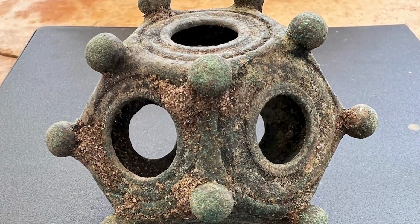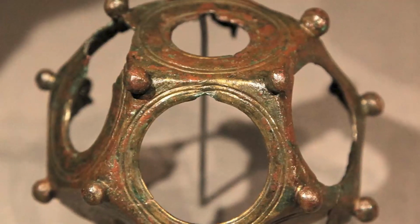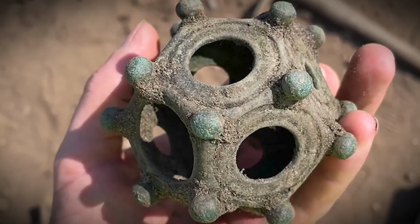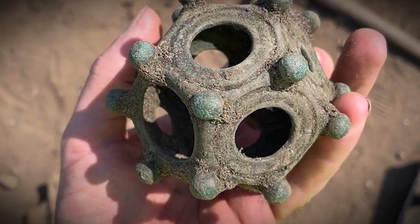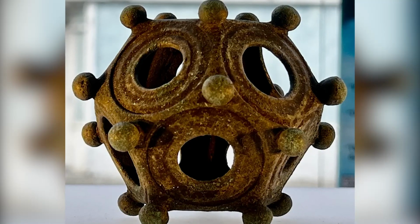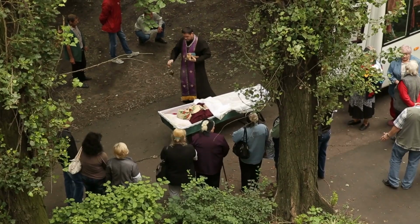The dodecahedron does the opposite. It is open on every face. 12 holes lead directly into its core. Ashes placed inside cannot be contained. A single breath of air disperses them. Whoever made this object did not want the dead preserved. They wanted the dead released. There is still a huge amount of mystery around these very peculiar objects, but one of the most popular theories is that it had a more mystical function.